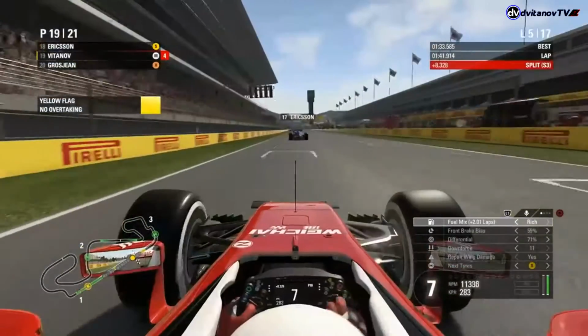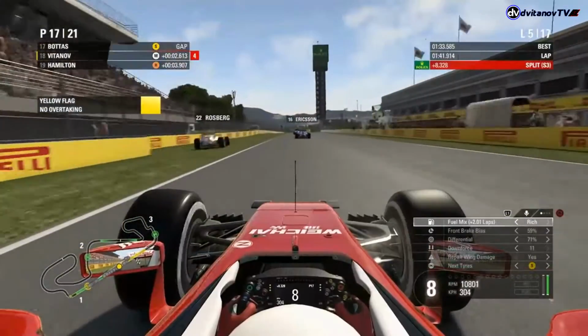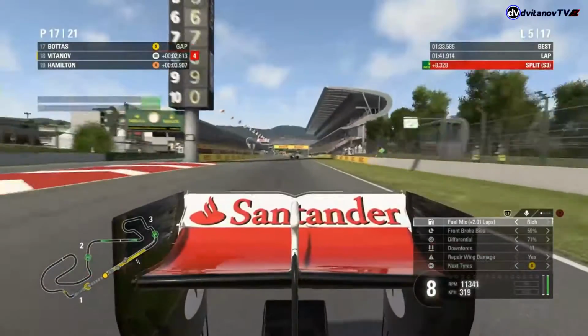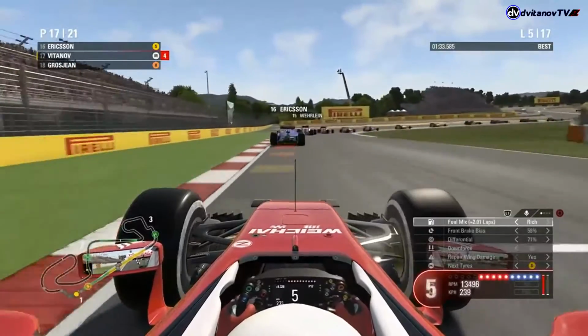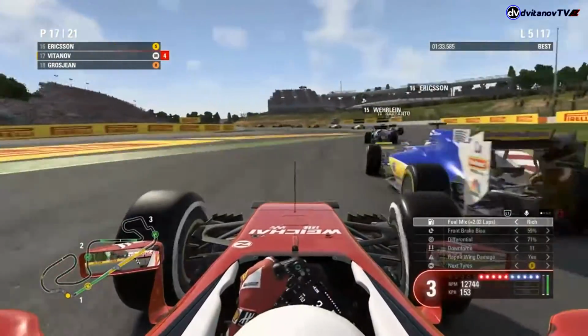I don't know what happened. Maybe some sort of crash on low. He has an engine failure. Engine failure for Nico Rosberg on the restart of the race after the safety car. But yeah, now let's move on to us.